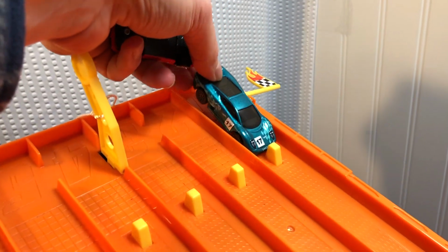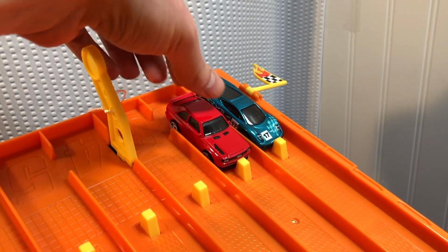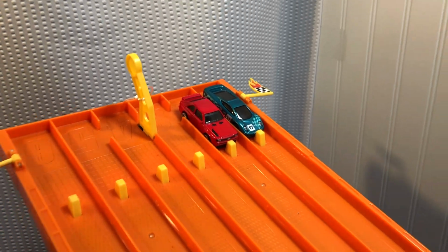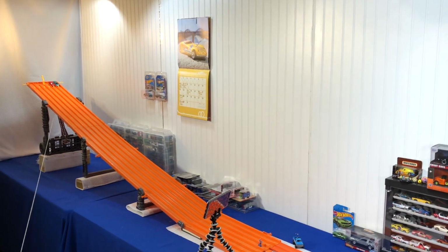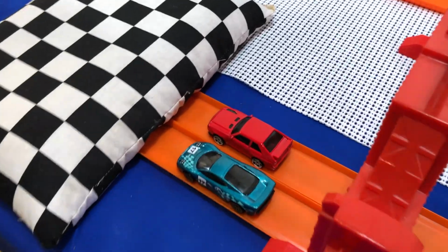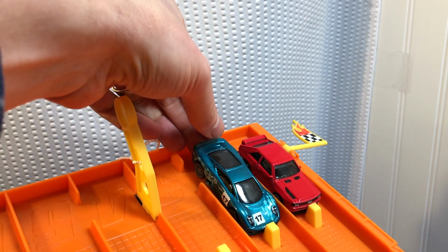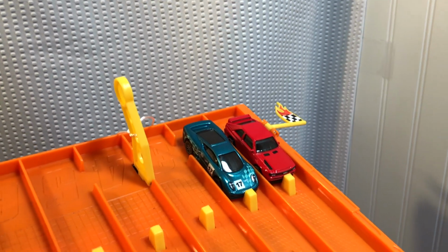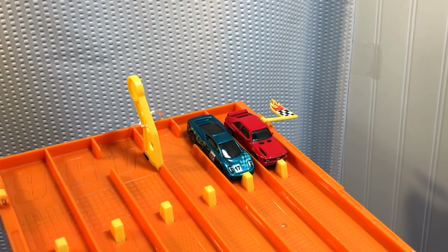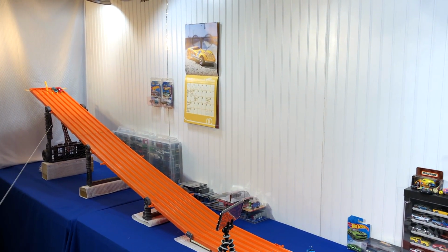Okay, we got the XJ220 in lane 1 and the Audi in lane 2. This should be good. On your mark, get set, go. Audi with the slight advantage. And the Audi's going to be the first winner. All right, the Audi's going to have the advantage in lane 1 and the XJ220 in lane 2. Let's see if he can win over the XJ. On your mark, get set, go.